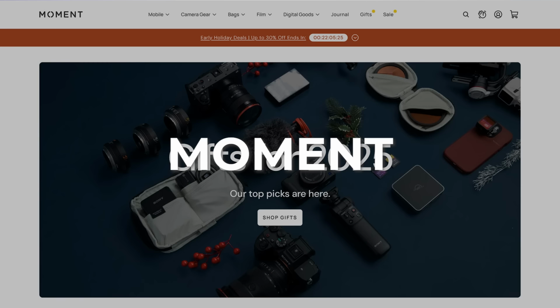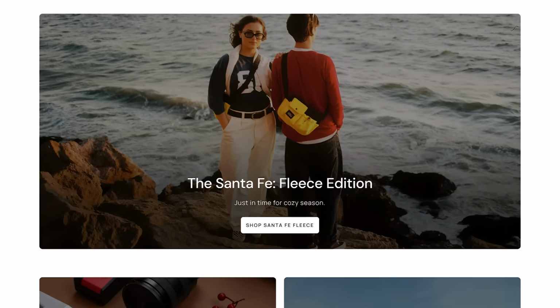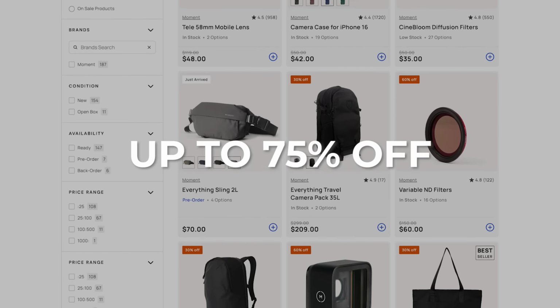Now, next up we have Moment, which is a pretty cool brand because, A, they're an online shop that sells other brands like Peak Design, WANDRD, and Polaroid, all of which have their own Black Friday deals. But they also make their own products. These are the Moment Everyday Backpacks, 21 and 17 liter. And Moment's own products are up to 75% off for Black Friday.